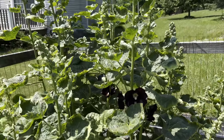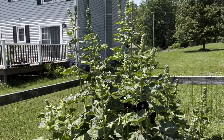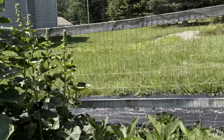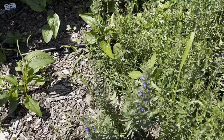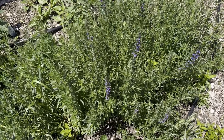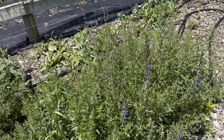And I can't wait for all these panicles to fill up with blooms. That's gonna be so gorgeous. I love it. And also over here, the anise hyssop is also starting to bloom. I actually set up everything on drip in here, so I'm very proud of myself and I've been working on setting up drip all over the garden.